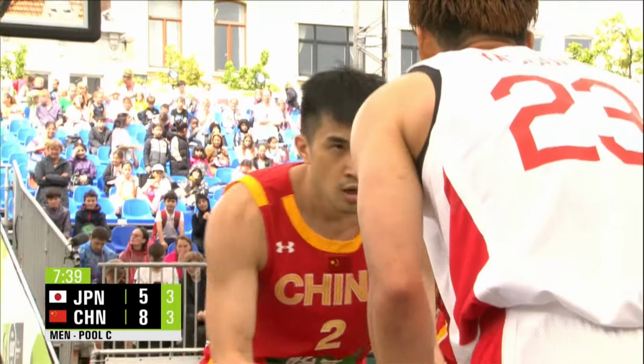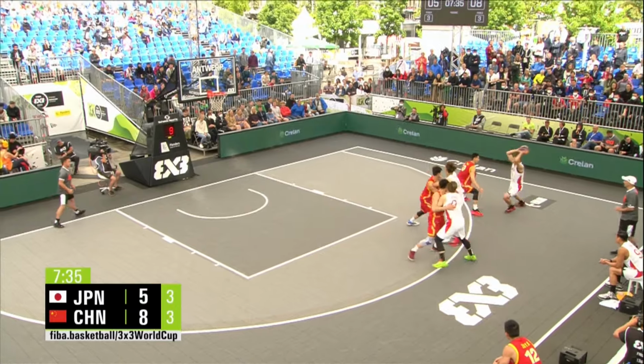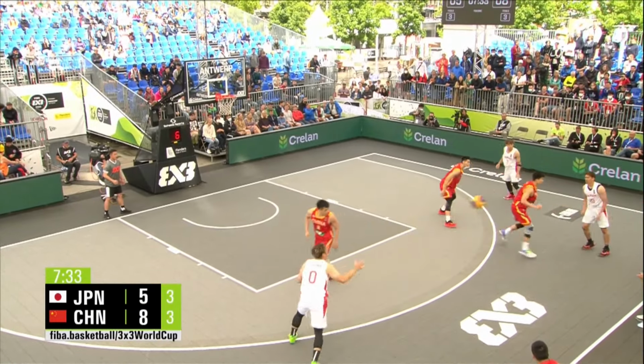The sun's starting to peek through here at Grundplatz. That's a welcome sight. After starting the day with a little bit of rain.